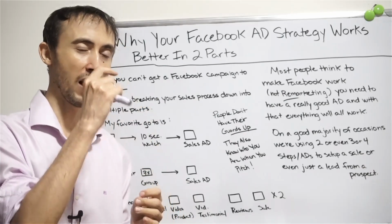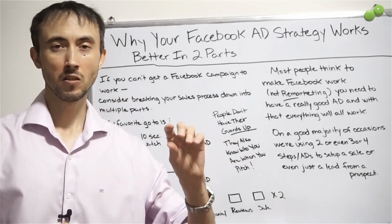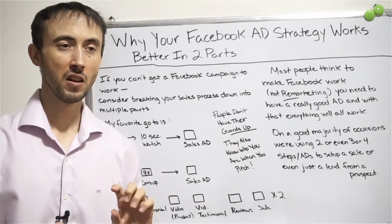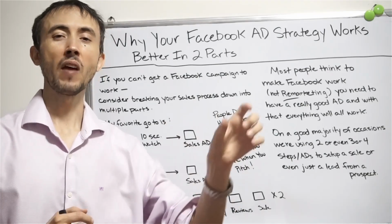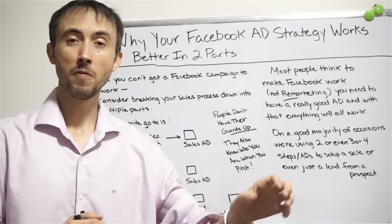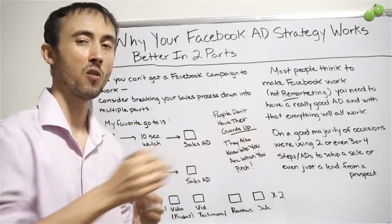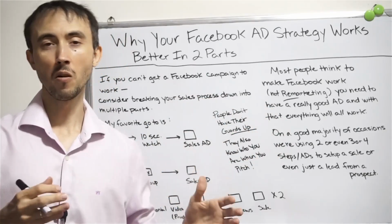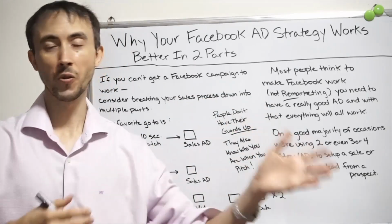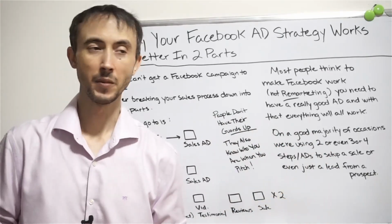Each individual ask is so much smaller that your compliance rate is so much higher on each one, in that even though you have to market to the person more than once, the overall effect is your compliance rate on each individual thing you're asking the user for is so high that the overall amount of people you get to say yes to the whole thing is astronomically higher than if you would have just asked one time.